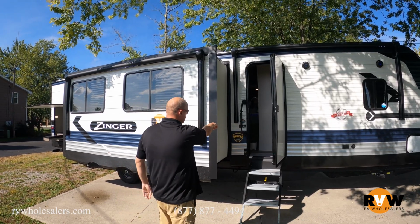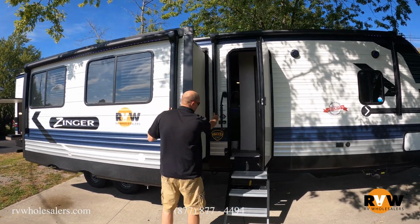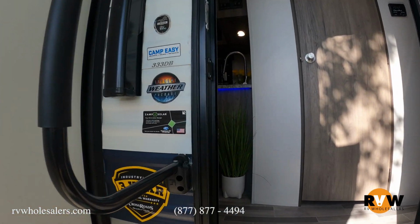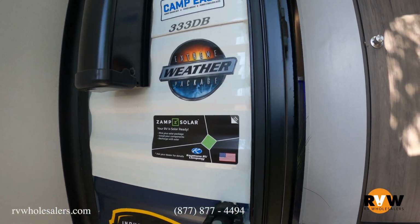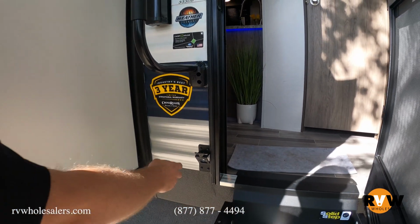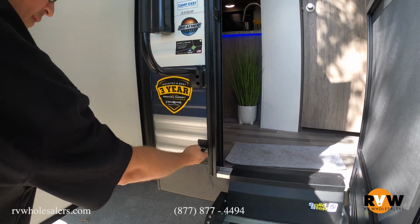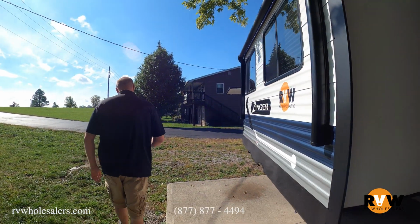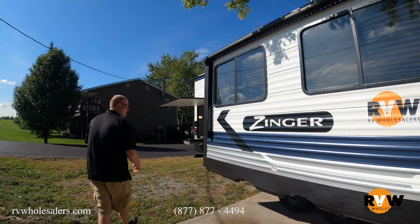You'll notice it comes ZAMP solar. It's got an extreme weather package and then also ZAMP solar prep ready. Comes with a cool little flag holder if you want to put a flag here. That's something you can utilize for a flag or even a dog leash as well. Comes all standard on all the Zingers. Let's keep moving our way to the back.